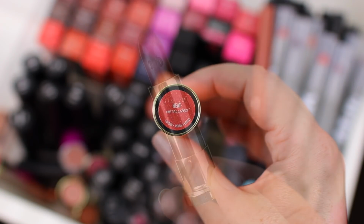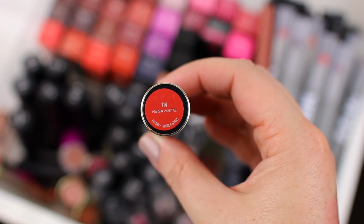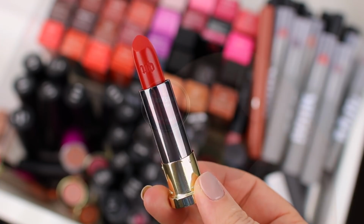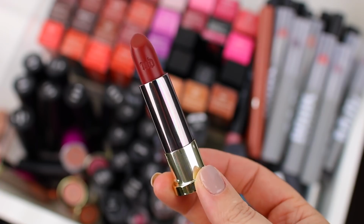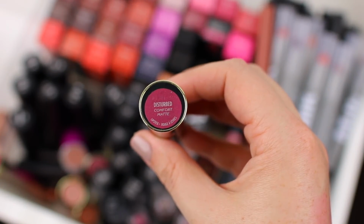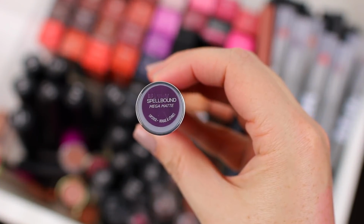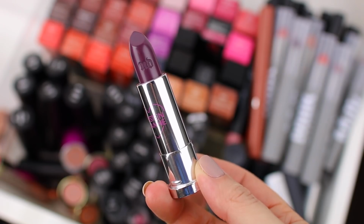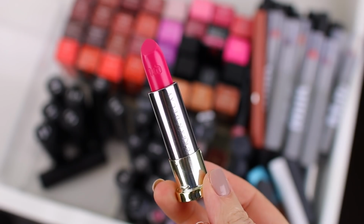So moving on to the next section, I have some more red shades, some more deep, dark, vampy colors. So I'm going to go through them and swatch them and decide which ones to keep and which ones to declutter. The Mega Matte formula is definitely one of my favorites. If you like matte lipsticks, but you like a more traditional lipstick formula, check out the Urban Decay Mega Mattes and the Comfort Mattes, because they're really comfortable on the lips, but they also give you that really nice matte finish without feeling too dry or uncomfortable. So out of the six, let me show you guys what they look like swatched next to each other.